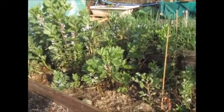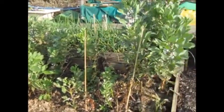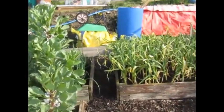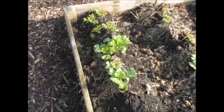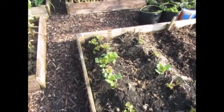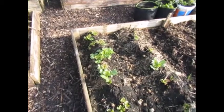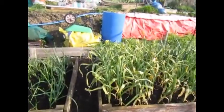The broad beans have come back to life a bit, so I'm quite hopeful with them. Everything's coming up. These are the outside, but the later of the shallots I planted. So we're going to the polytunnel now.